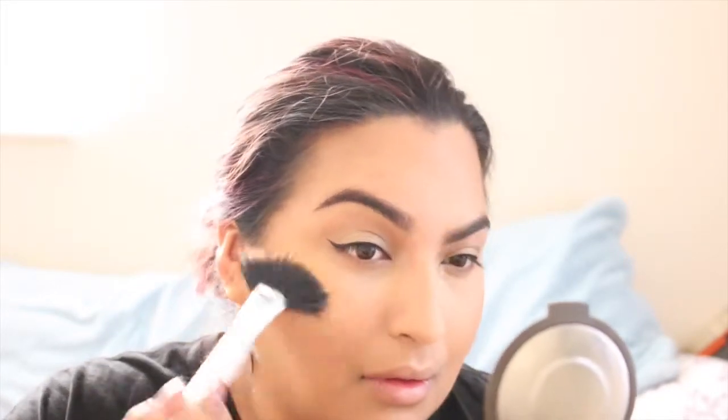Now I'm taking my Becca Champagne Pop in collaboration with Jaclyn Hill highlight, and I don't know what this brush is called, but I did get it from like Kirkland brand. If you guys don't know where that's from, that's basically just Costco. And it came in a kit and I really like this little fan brush. I've had it for a really long time and for the longest I didn't know how to use it until highlight became a thing. So I really, really like this brush.